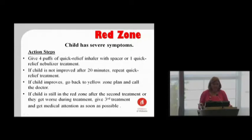And if they're not better in 20 minutes, you repeat that dose so that now you're giving another 4 puffs or another vial of nebulized albuterol. So, for instance, if this started at 2 o'clock that I noticed my child, I'd give them 4 puffs. At 2:20, if the symptoms are still there, I would give another 4 puffs of their quick relief medicine. If they've improved, they move back to the yellow zone, but it's time to call the doctor and let them know that your child's been in the red zone.